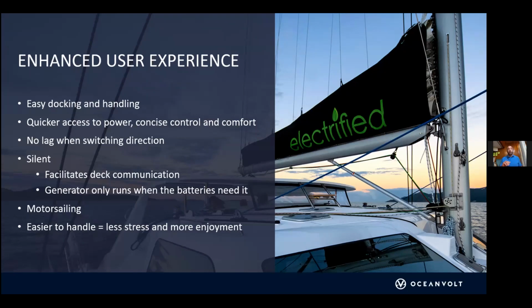And the motor system doesn't mind being changed from forward to reverse very quickly, where that would heat up a typical gearbox transmission. Obviously it's silent, and it's hard to describe other than that it doesn't make noise. But in the actual user experience, it makes being on the boat so much more pleasant. You have communication on deck, but also, I'm on my electric boat right now with an Oceanvolt servo prop on it, and it's great.